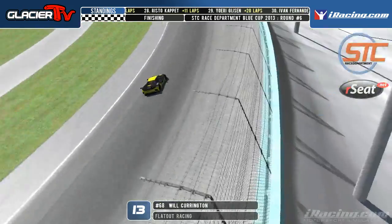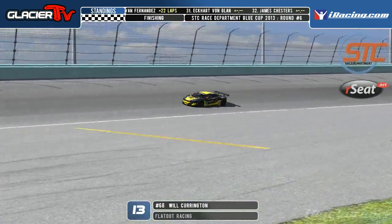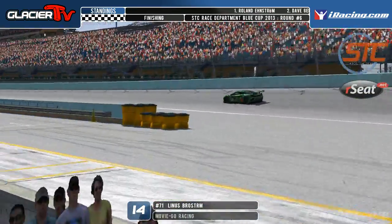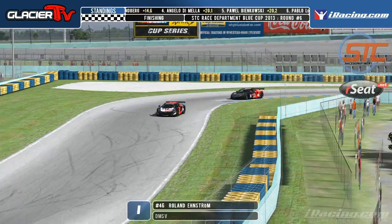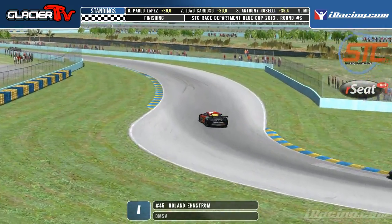He's another one who had problems earlier in the race. And then there's a bit of a break before the number 68 car of Will Carrington will cross the line in 13th place. Just comes across the line now. So Carrington in 13th. The 14th place is Linus Broström. Rounding out the top 15 is going to be Frank Louis. 16th place is going to be Win Stockmans. And those are the only cars left on the lead lap.